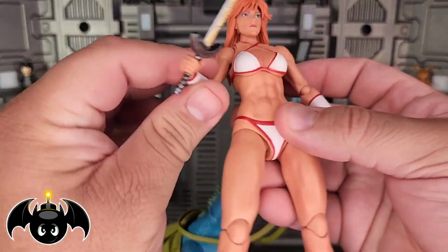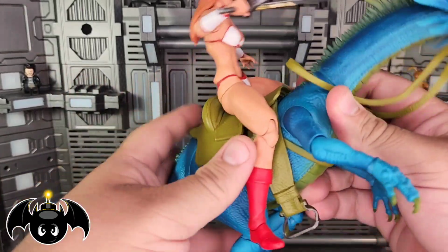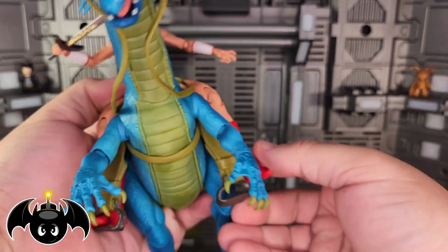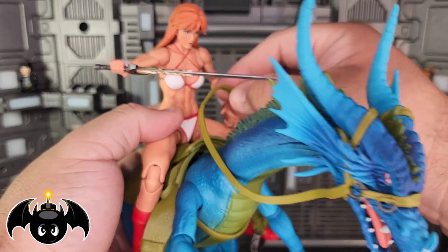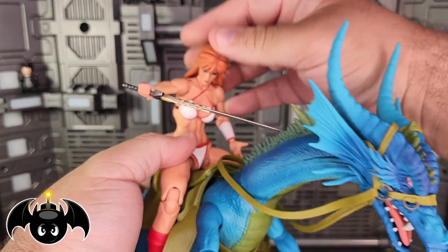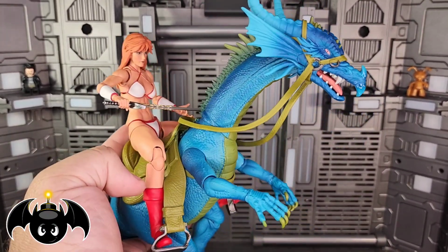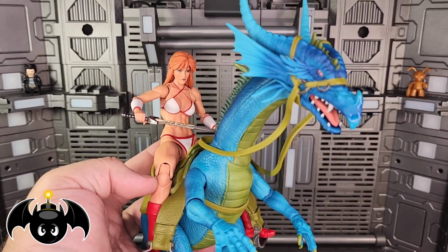So if you want to take her, you can get her in a nice seating position like that. You can maneuver these right here. Since they're a softer, pliable, rubbery type of material, you can maneuver the feet like that and put them under there like so. You can get the stirrups right here and put them in the hand, however you need to do it, and then pose her however you like, which I think is so cool. This whole set is really awesome. I just love the fact that they're doing Golden Axe, and this is definitely a quality piece, and in my opinion, a definite must get.